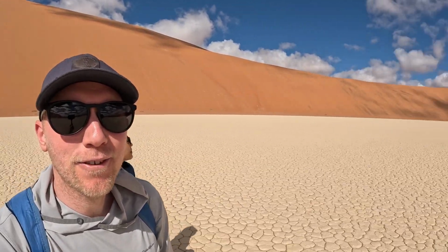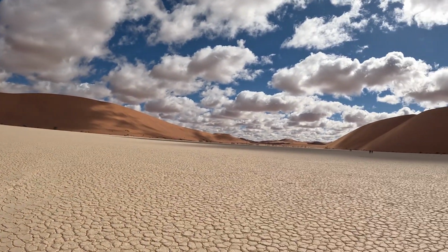All right, made it down from Big Daddy. We ran down, which of course was great. Now we're in Deadvlei, which is the famous dried up marsh that you've probably seen on Instagram, YouTube, whatever. From the top of the dunes, we got a view of it, and it didn't look honestly that impressive from the top. It looked like there were a lot of other similar places around here, but down on the ground floor here, it looks pretty spectacular.